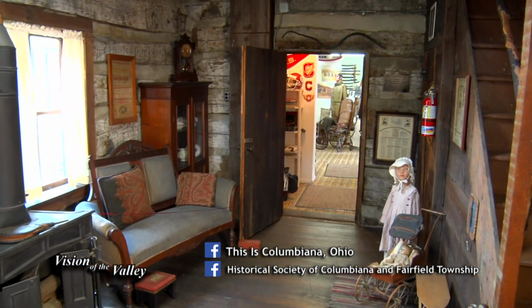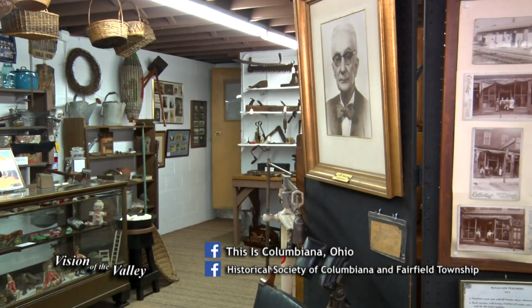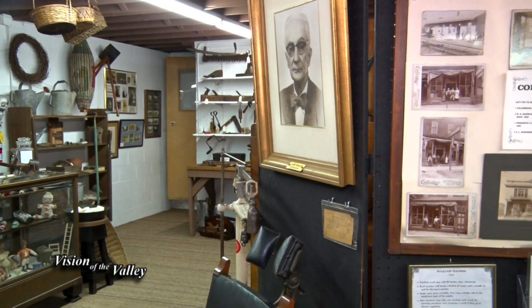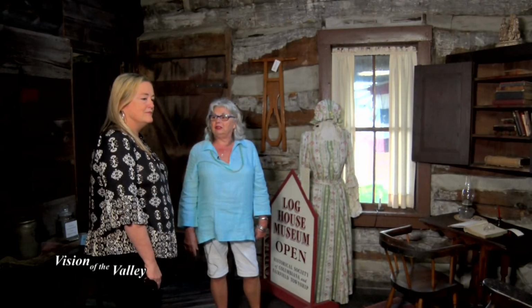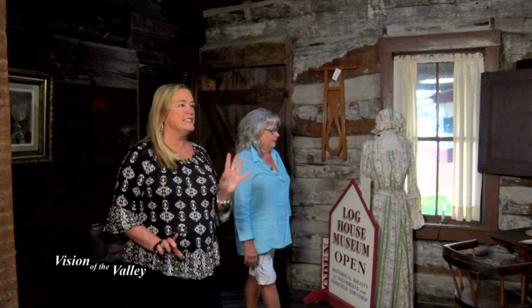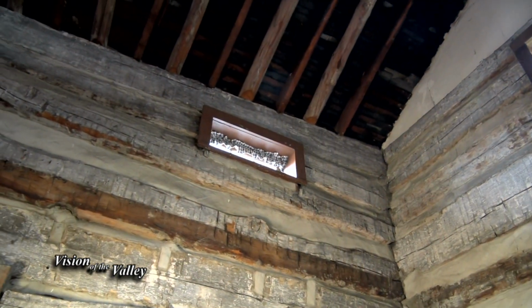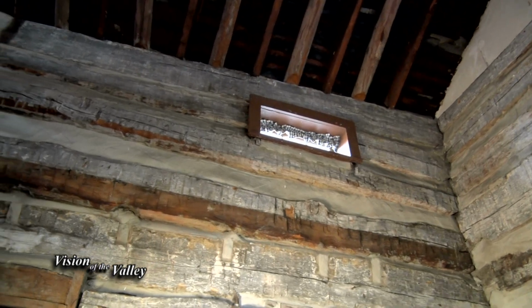There's 3 archivists in the basement. We're here Tuesday morning to answer questions, to do research, to catalog what comes in, and preserve the history of Columbiana. That's beautiful. All of these things are just lovely. I can tell they're old. I love how you can see all the beams around the walls.